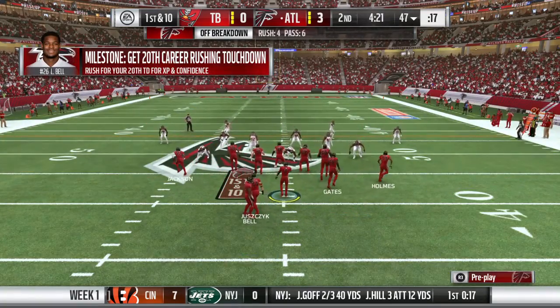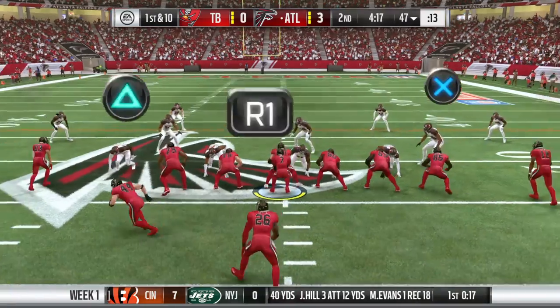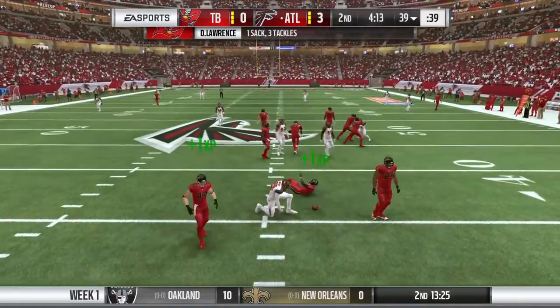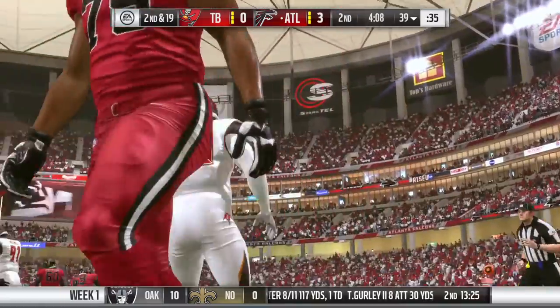How about that play action there, freezing the defense just enough to bring the tight end free downfield for the completion. He'll look to throw. And no escaping this time as he'll go down. They got him for a sack. Defensive end gets in there that time.